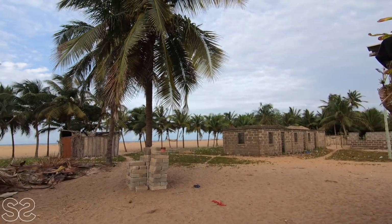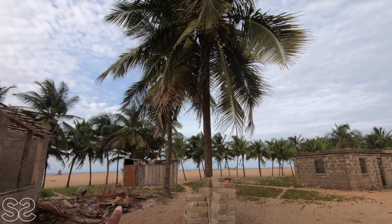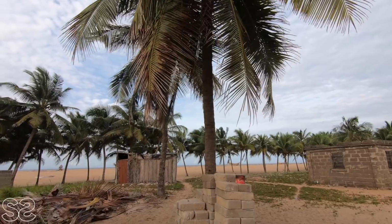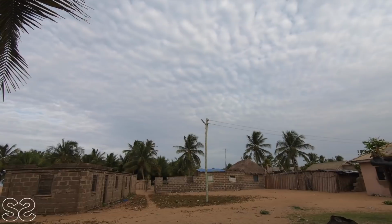The best part about the village is the fact that it's very close to the sea, and so when you just take a 1 minute walk, you are getting very close to the sea. This is how the environment looks like.